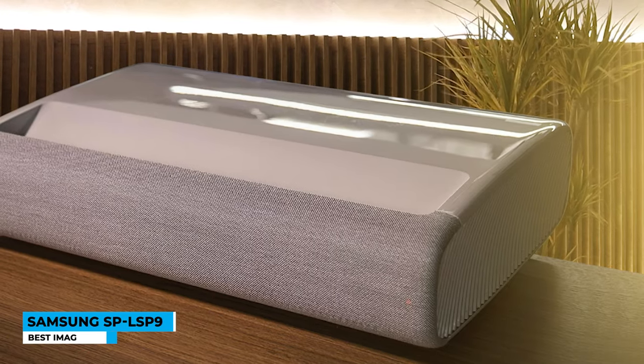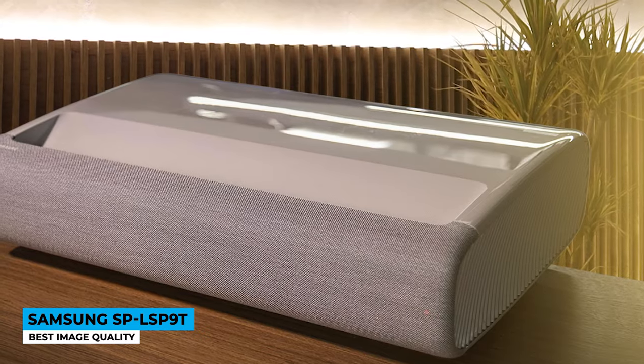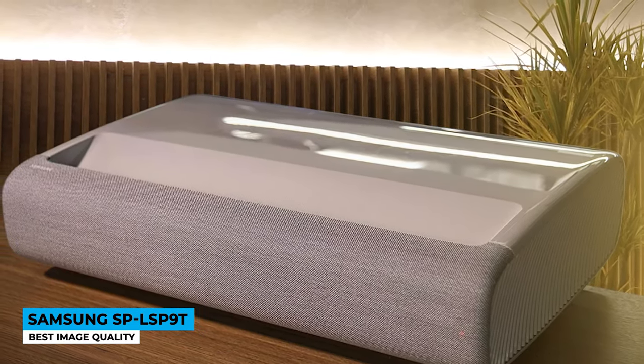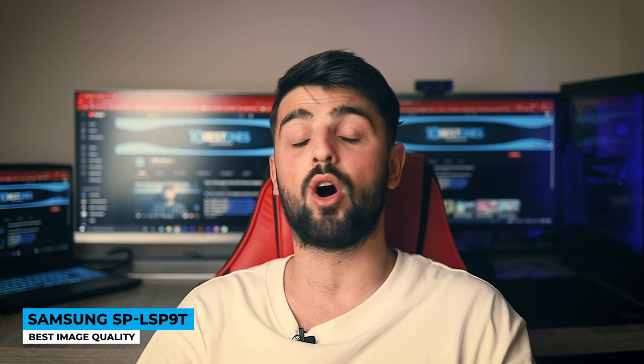Quality over quantity. Samsung SP-LSP90 is here for insurance, best image quality. We cannot continue the list without adding any technology accessories from Samsung. This ultra short throw projector blends everything with it. The compactness and chic decor all in one.